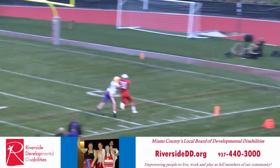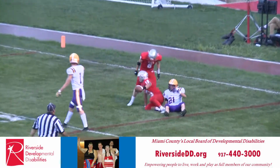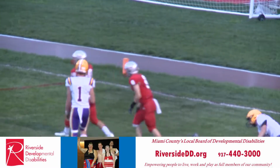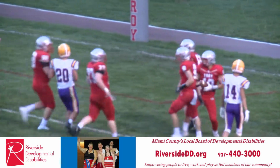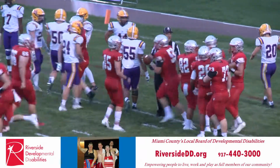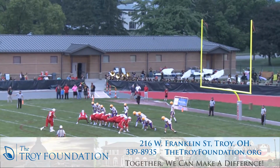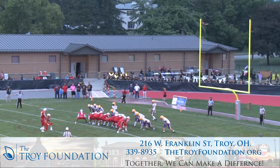Burrows is going down the sideline. He's got him open in the end zone. Got him. Touchdown, Troy! Yes, sir. Threw it up. Nice catch. And I'm trying to see who that was. That was number 10, Nicholas Barr. Nick Barr out there. Oh, touchdown, Troy, with 1:28 left to go here in the first half.